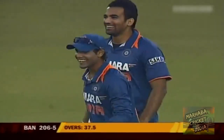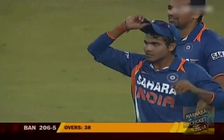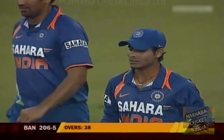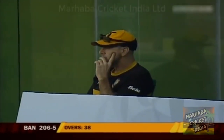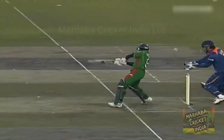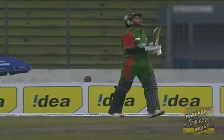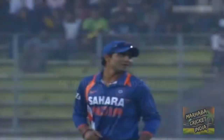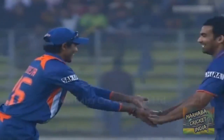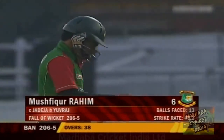Taken straight to Jadeja. He doesn't miss many. Yuvraj Singh not conceding the boundaries, getting in a lot of dot deliveries, created the pressure. The ball was sliced, was in the air, and easily taken. Well, things falling apart here. Just trying to make room for himself, Mushfiqur Rahim, and giving the easiest of catches to Ravindra Jadeja. He's not very happy himself, but the catcher definitely is, because with that catch, India have come back strongly into this game. Mushfiqur Rahim goes for 6. Bangladesh 206 for 5.